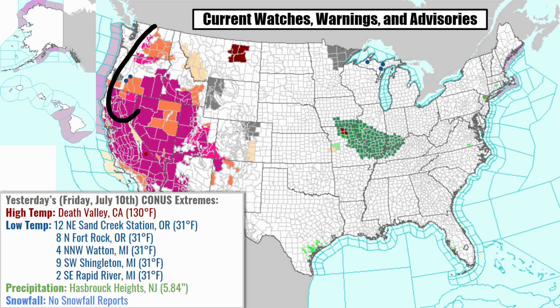We have a few red flag warnings scattered throughout the northwest, as well as some flood watches in parts of Kentucky, Indiana, Illinois, Missouri, and Iowa. Other than that, we don't have many other watches or warnings.